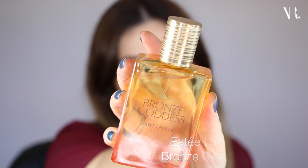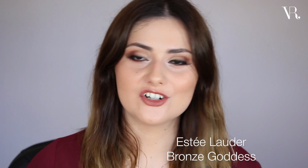So the next product is a perfume, and this is the Bronze Goddess by Estée Lauder. Every year Estée Lauder launches this same scent. It always comes in different bottles. I think 2 years ago it was a fully gold bottle. I don't remember the one last year because I didn't get it last year. I still had the one from 2 years ago, and then I was so anxious that this would come out this year. I was looking for it everywhere, and finally I saw it being sold, and I had to get it because I love the scent.